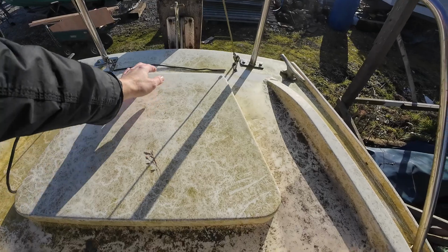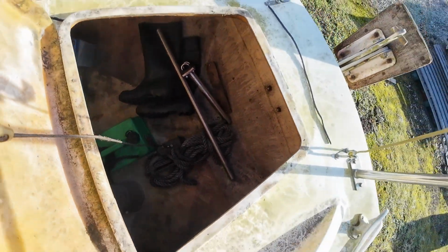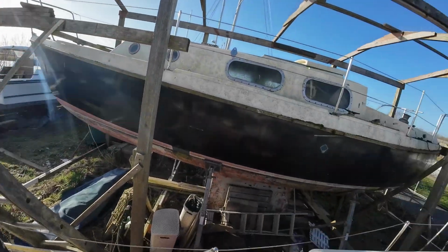What does that? So that's stowage. Oh God, there's still fuel in there. Well, that's a lot of stowage in there. Does it have an engine? Hard to tell. I didn't check if it had a propeller on it.